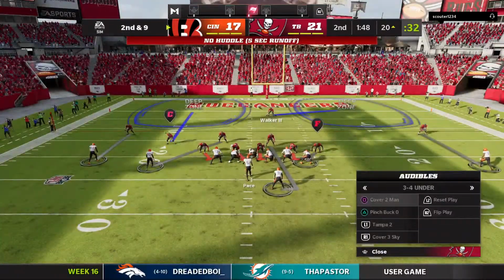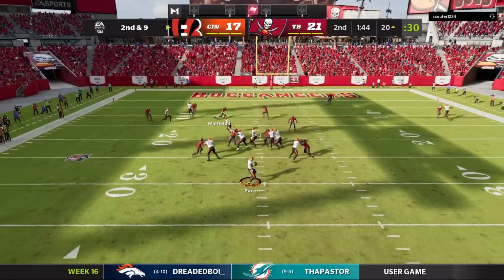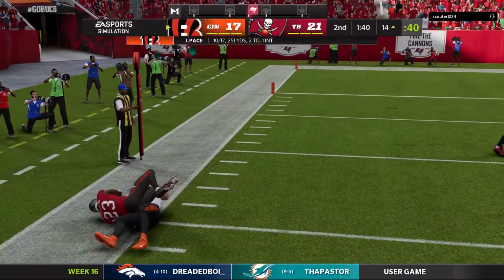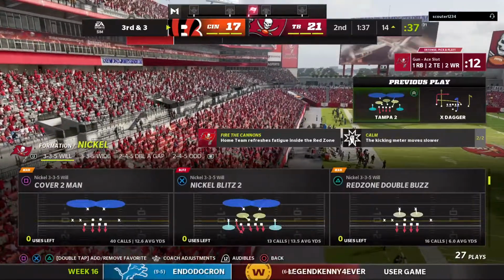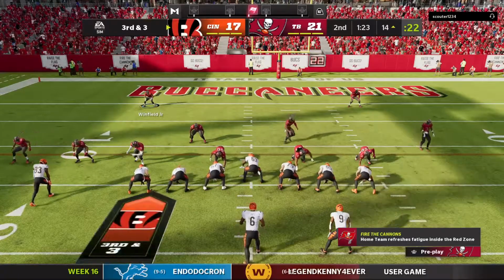And he'll be taken down at the 20 after a gain of just 1. To throw on second down, Pace. That's the tight end, Hurst, with it. 6 yards is the pickup, and that'll lead to a third down. Not a big window to throw. Coverage wasn't too bad there. Yeah, they had him under wraps pretty well, but somehow able to muscle his way open and catch the ball.